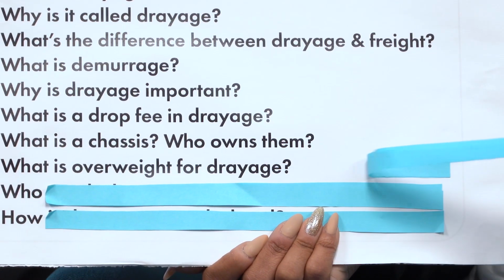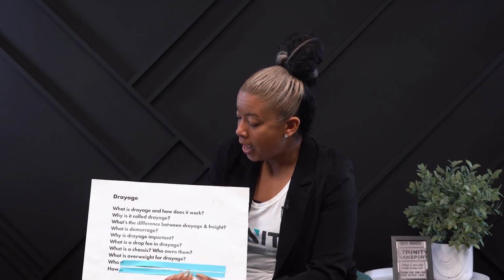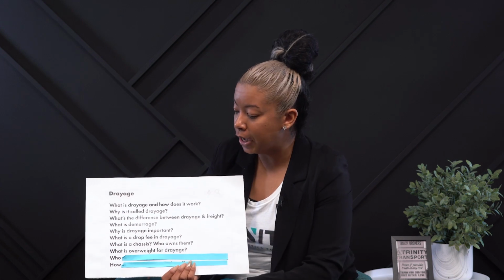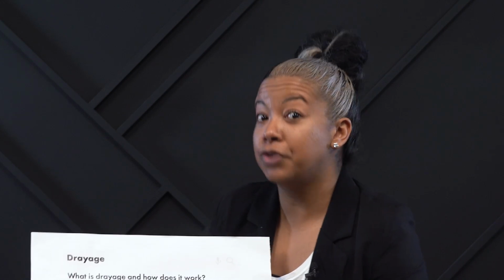Our next question is, what is overweight for drayage? This is a really good question as well. Every carrier is slightly different, but typically universally there are some general limits as far as the weight that a carrier can handle. So you have different types of containers and different size containers. We're gonna have 20-foot containers and 40-foot containers. Those are typically your standard sizes for ocean containers. And then we have refrigerated containers that we call reefers, so you may hear that term, and your dry containers.